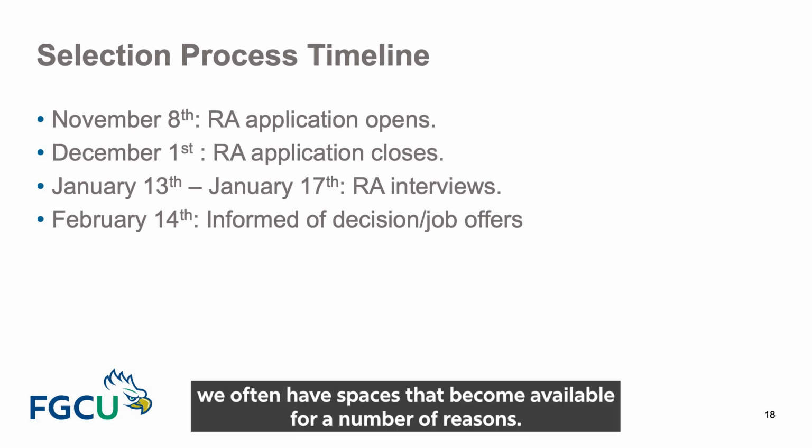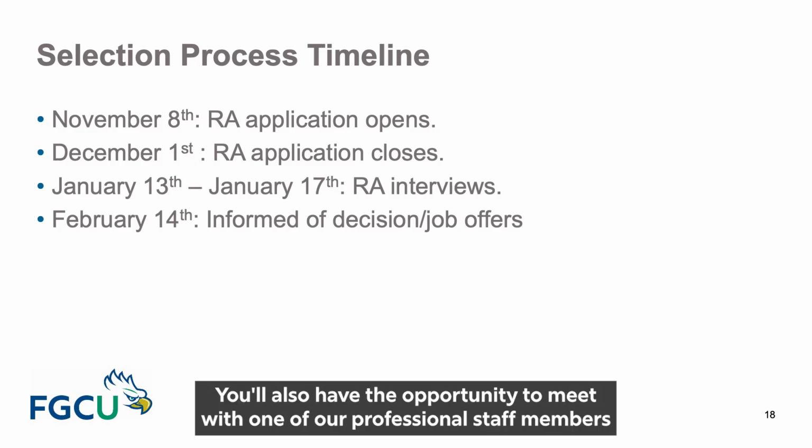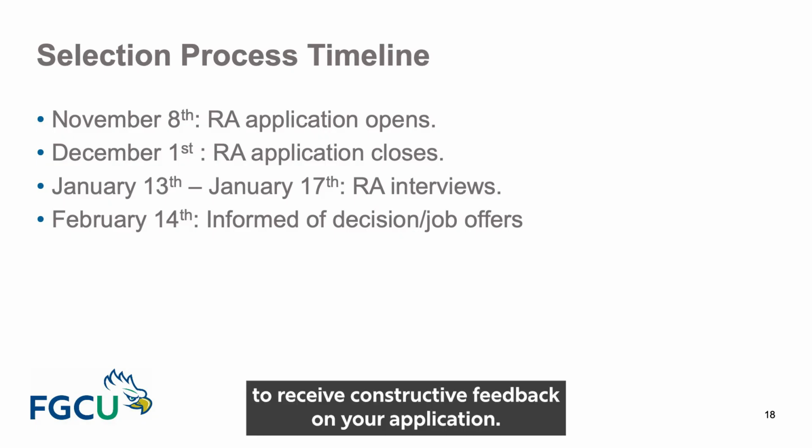If you don't get an offer, we often have spaces that become available for a number of reasons. If you're not offered a position, we may select you as an alternate. You'll also have the opportunity to meet with one of our professional staff members to receive constructive feedback on your application.